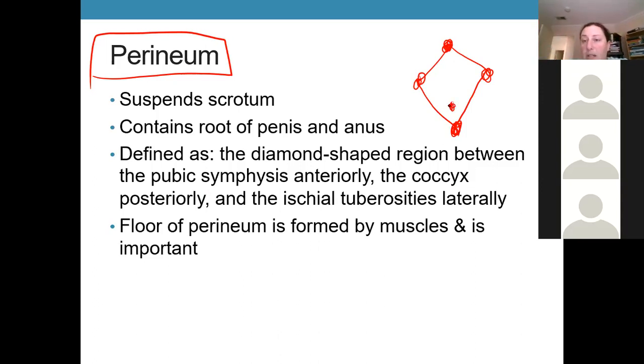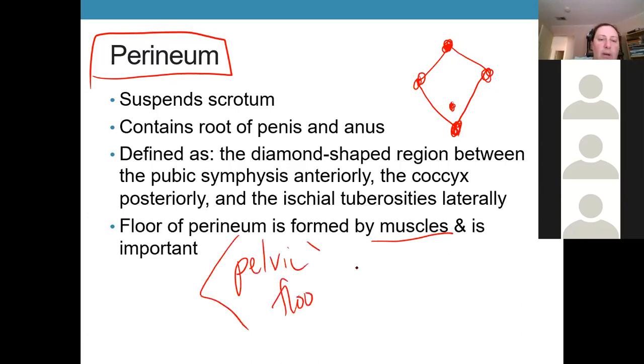Everybody's got a perineum, but the exact arrangement depends on your reproductive organs. The floor of the perineum is formed by muscles. This is when we refer to the pelvic floor. We are talking about these guys. They literally hold up all of your internal organs from falling through the pelvic canal. It's a big deal because they include the muscles of your external urethral sphincter and your external anal sphincter. So if damage or weakness occurs with those muscles, you can become incontinent, which is not related to the reproductive system at all, but this is when it comes up.